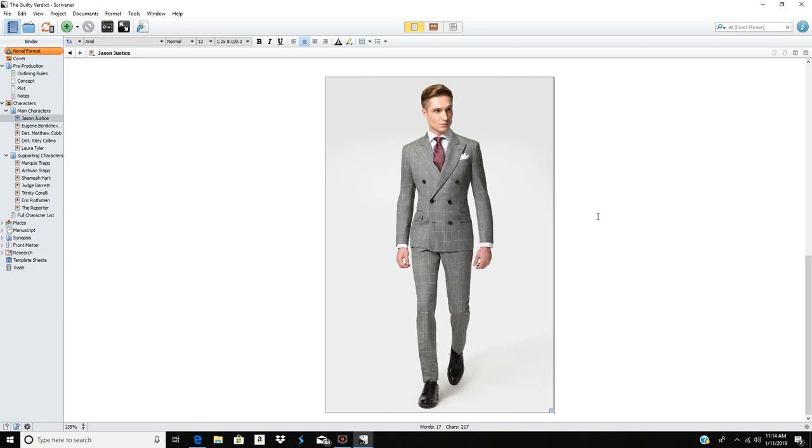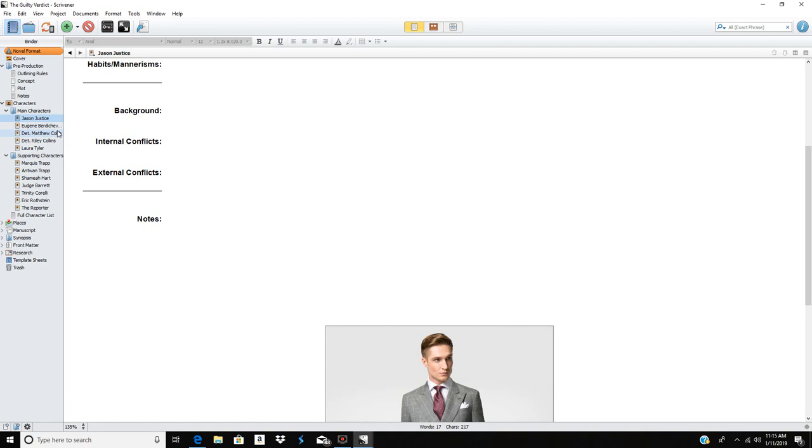How would they look? Just to give you an idea, Jason Justice is an attorney in Philadelphia. He's one of the best attorneys. So he has that formal look. He's like wealthy, everything like that. He has a nice tight suit instead of a baggy suit. It's fitted, clean cut, everything. So this is my character. So I save them as the pictures, and I add the pictures to them. So I'll show you how to do that as well.